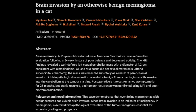So this is not a typical meningioma then? Well, the bulk of it seemed to be. But those little invasions, that's not usual. That definitely complicates things, because I thought those were supposed to be benign in cats. They usually are, and that's why this is such an interesting case. It was behaving in a way that we don't usually see. That raised some concerns about how to treat it and what it meant for the cat long term.